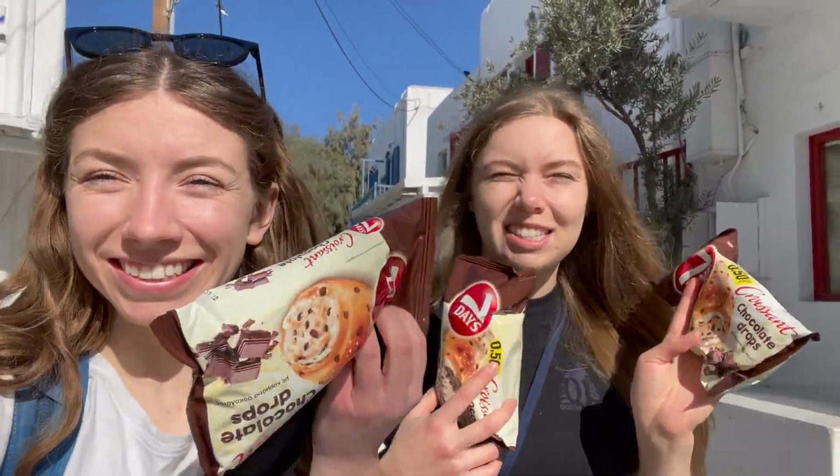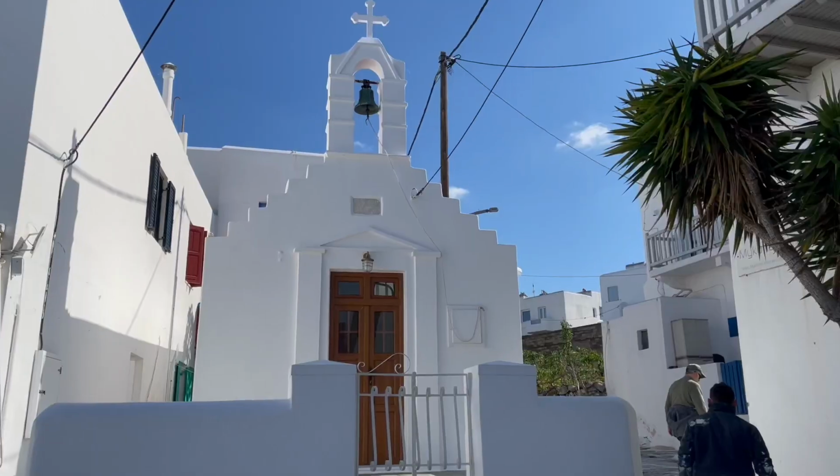It's not just Little Venice that doesn't have its restaurants open. We've noticed walking through the town last night too, but especially today, there's not a lot of things open in general, and especially not a lot of cheap options open. But the AB supermarket was, so we picked up our breakfast, lunch kind of thing, and we're gonna find a really cute spot to eat it.